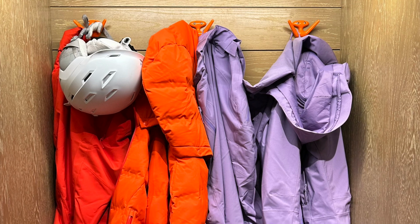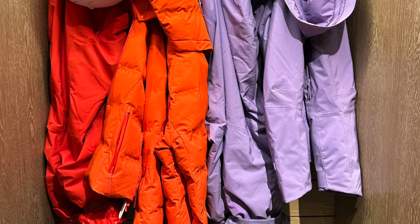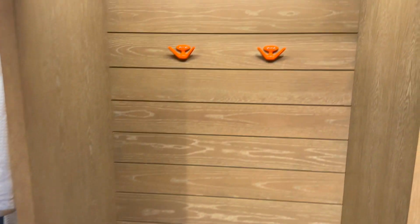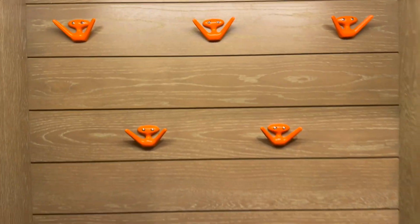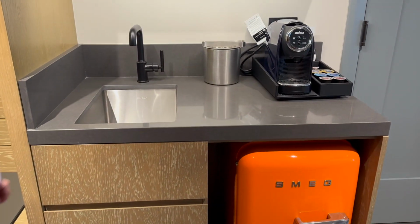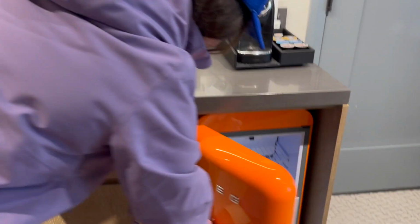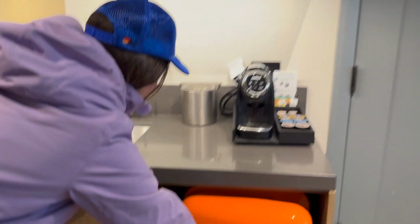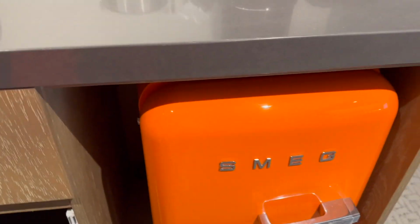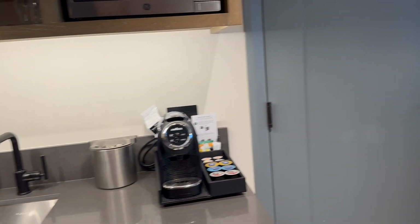This is on the 4th floor. So when you walk in, there's lots of hanging space and all sorts of storage. It's a good spot for ski boots right down there. And hooks, we love hooks. This is like the little mini efficiency. Got a little fridge there, very nice. Microwave, glasses. I mean, I don't think you're actually cooking anything here, but maybe coffee.